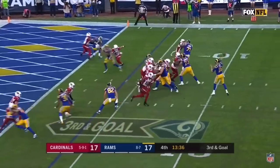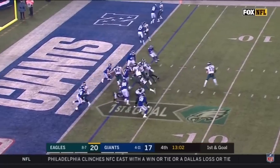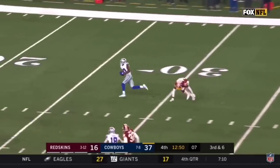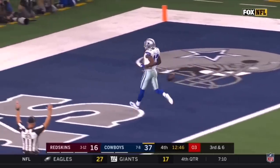Goff to throw it. The touchdown, Rams. It'll be Scott to the end zone again. And six. Pass is caught. How about another? The hat trick. Gallup for the touchdown.